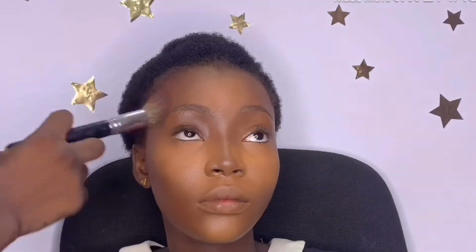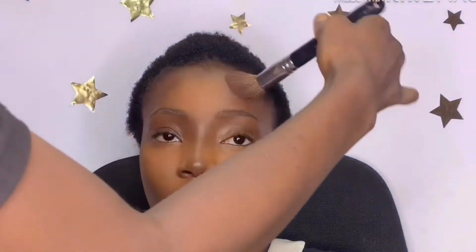And I'm going in with the darkest powder shade in my powder palette. That's the Lady V Beauty Cosmetics powder palette, to just further enhance and set the contour, because we want to eliminate the, what are we eliminating now? We are eliminating the cheekbones, because I want her to appear forever snatched, forever on point, forever baked.